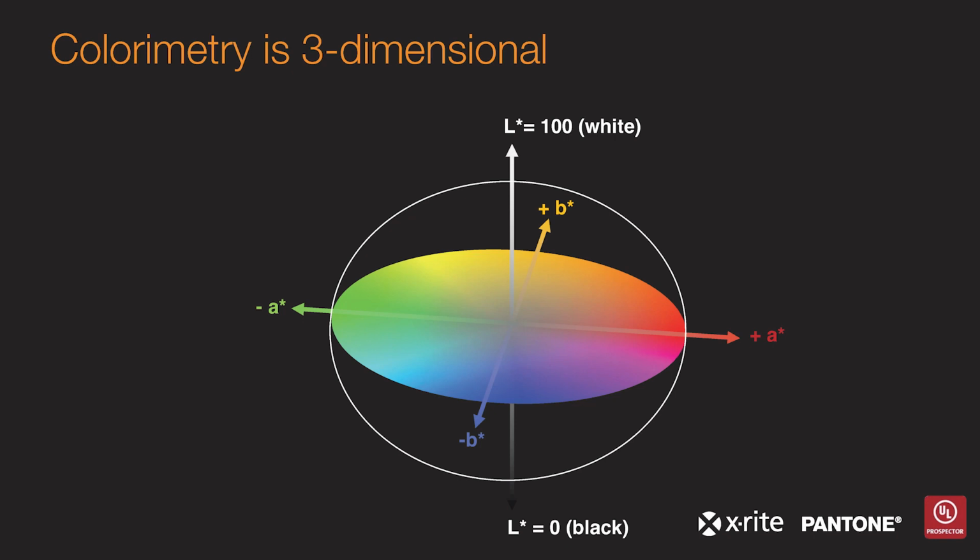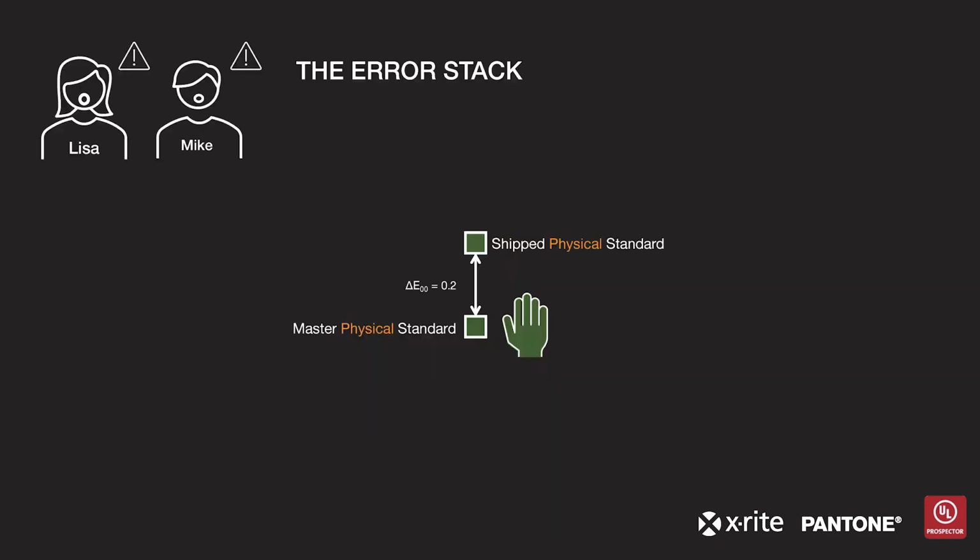So the problem is, if we go by physical samples and we actually need to duplicate our master standard in order to have enough transfer standards or shipped physical standards for our suppliers. So we ship a physical standard to a supplier which differs from the master standard by a delta E 2000 of 0.2. That's the color distance. And to give you an idea, everything exceeding a 1 is a visible difference. Then our supplier actually produces an approved match from the received transfer standard, which is again differing by 0.6 delta E. And then they take this sometimes in production after they have Lisa's approval.